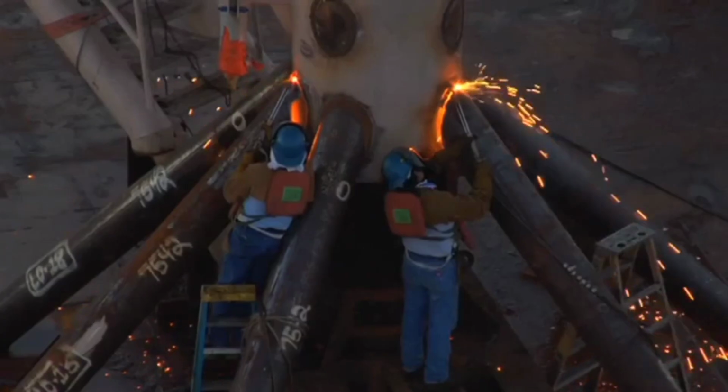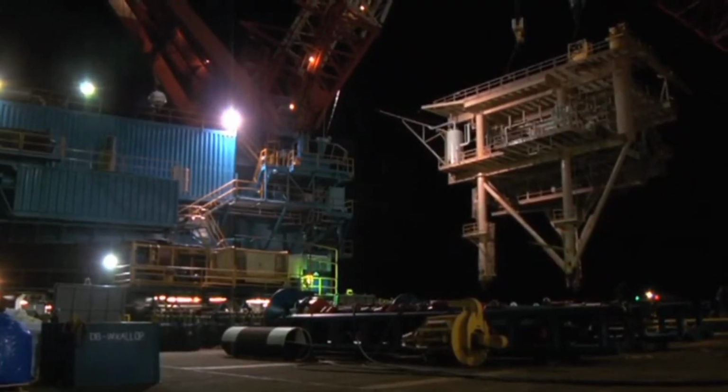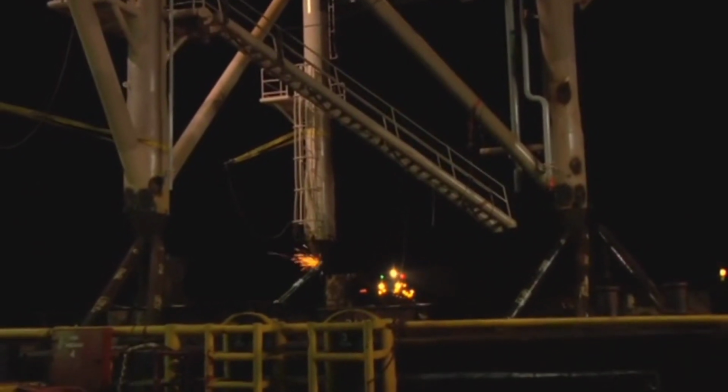This allows welders to cut away the support braces. With the braces removed, the crane supports the full weight of the deck. The crane operator then carefully lifts the deck.